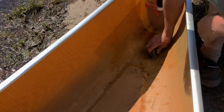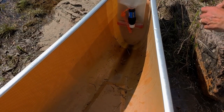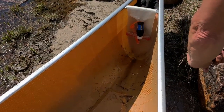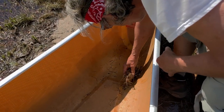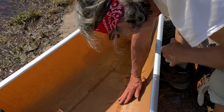Old Native American trick: dry grass to get the water out of your canoe. Hey, look, it works. Yeah, we're just going to get more water in here, but we start out with not much. Yeah, beautiful.